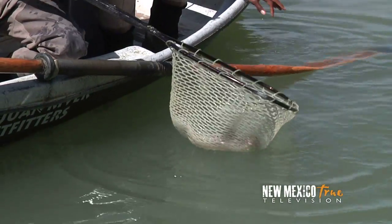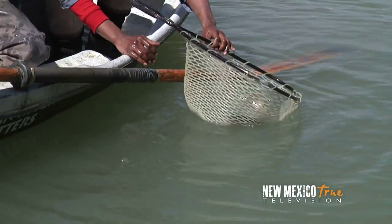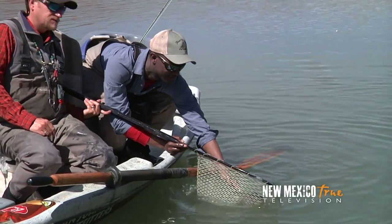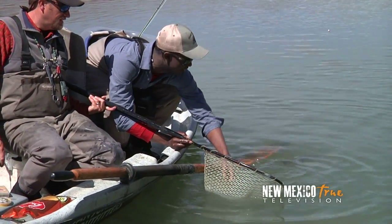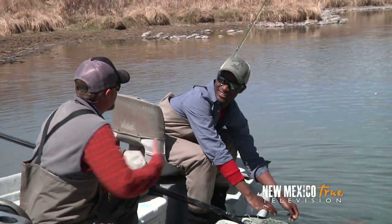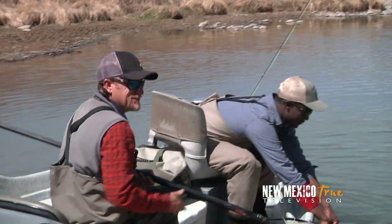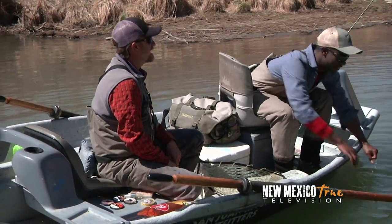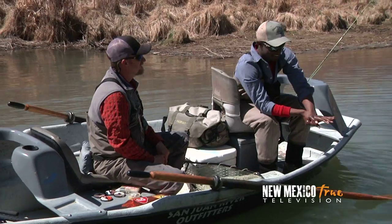Beautiful fish. Let's swim him. You want to swim him out? You can just hold the net and let him swim out, or grab his tail. Make sure he's pumping a little bit. Here we go. Well done. Well done, buddy. Well done. Thank you. Now it's easy, right? I have a feeling you talked to the fish before I came to let them know. I planted that one there just for you.